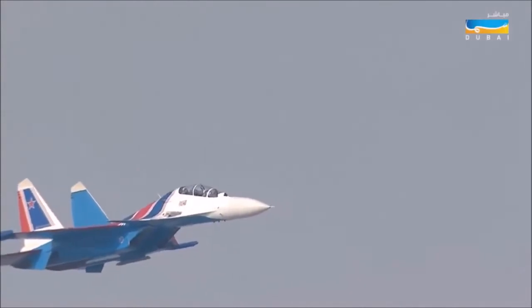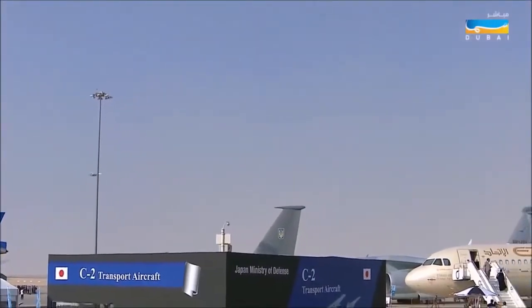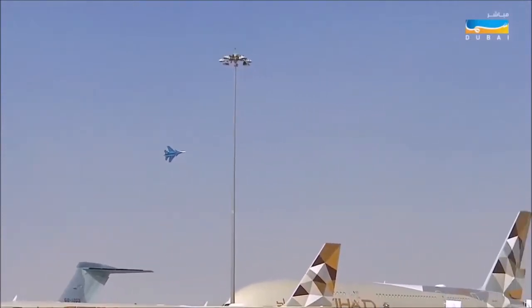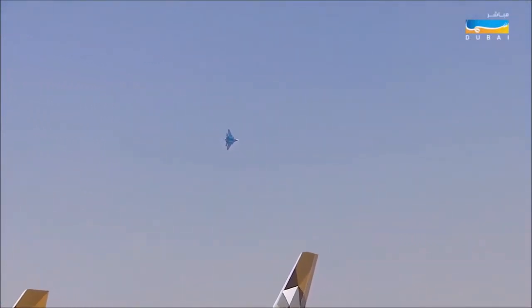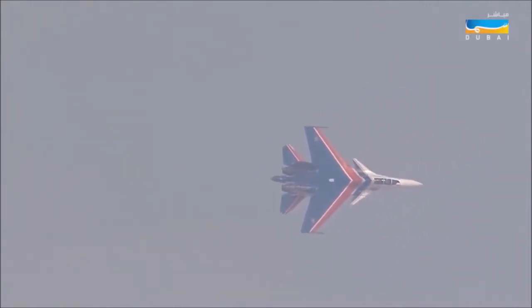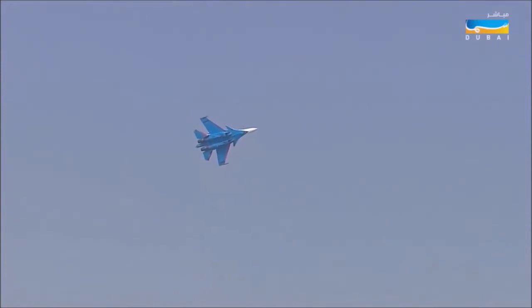Absolutely. Look left, look right. Number 1, number 2 head on as they come hurtling towards each other and then rolling the aircraft. They'll be looking out for each other as they level off. Again going in opposite directions, one right, one left. Just throttles back up and moves away.